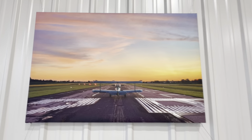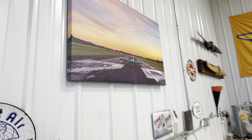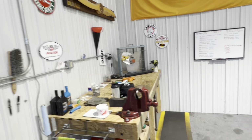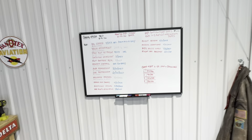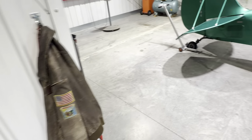Nice photo I snapped with the iPhone over on runway 29 here last summer, I think. You can get all this stuff just printed on canvas on Amazon, super affordable, made in a Chinese sweatshop or whatever. Gotta have the maintenance whiteboard. Of course, the leather jacket makes flying open cockpit more comfortable.